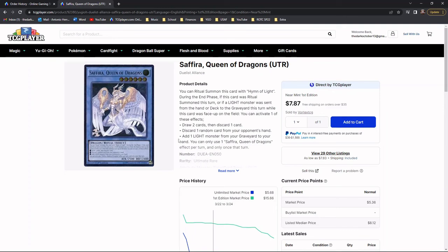It's not a terrible card. It's not a blowout card. I love how it's a light. I love how it's a dragon. I love how it's a ritual.